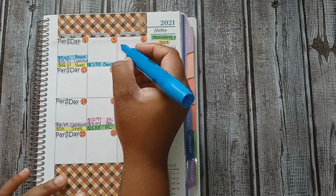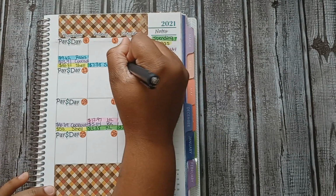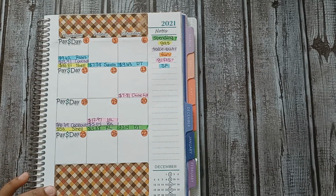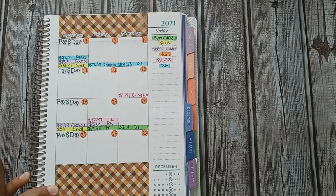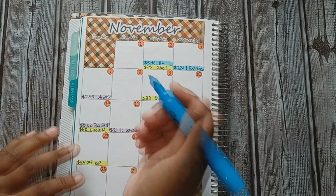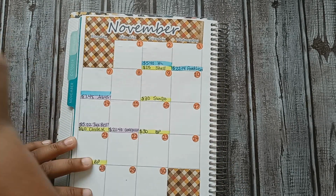And then the very next day, on the 6th, I had another transaction. And this was $9.63 at Dollar Tree. Once again, I don't know what I spent there. Then we're going to flip over to the 7th, because that was the next day. I've been spending a lot of sinking funds this month so far.